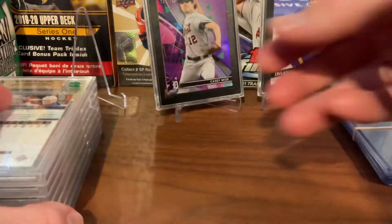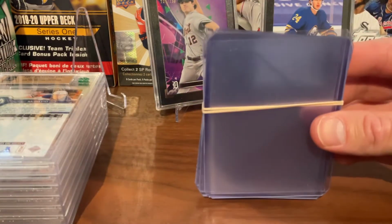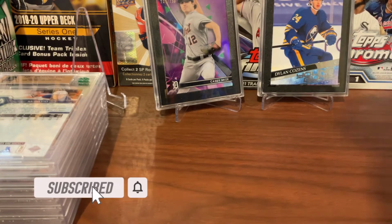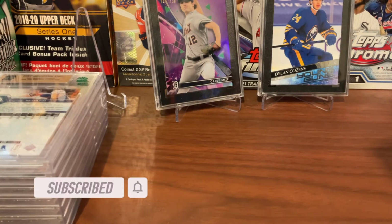So we'll just move this over here and start our card grading reveal. They did send us back our top loaders, which is nice to keep. Those are sometimes in short supply. And we'll start with our first card here.